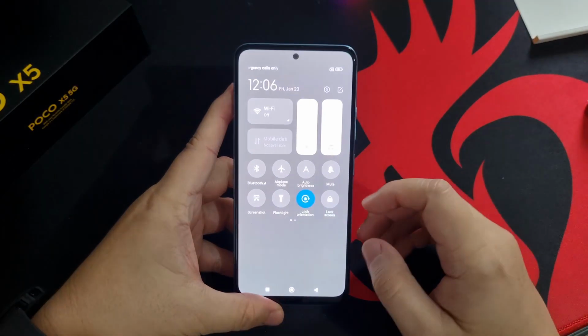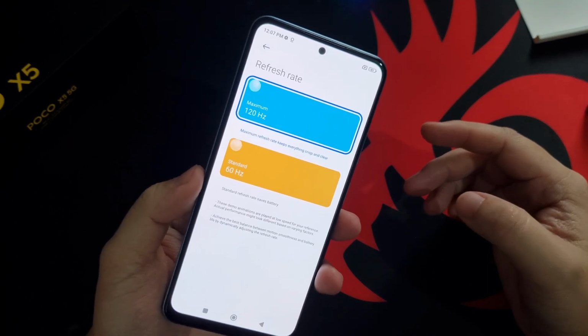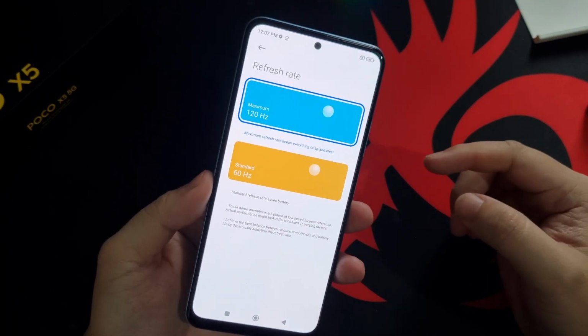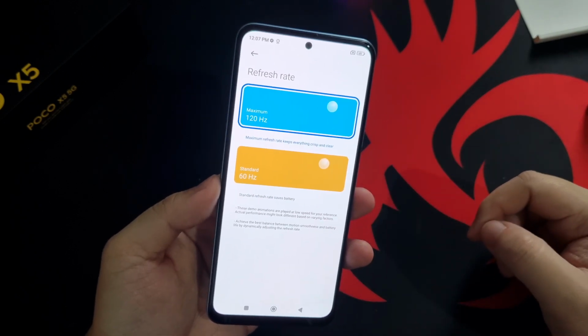So by cranking up the brightness, you can actually see this outdoors without having to go the extra mile of tweaking a certain setting. Now out of the box, the POCO X5 is set to 60Hz by default, but it does support 120Hz, giving you maximum refresh rates, which is great because, you know, the animations become a lot smoother, a lot more crisp.